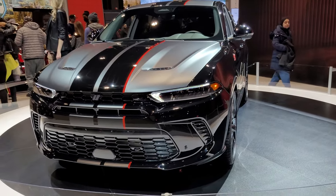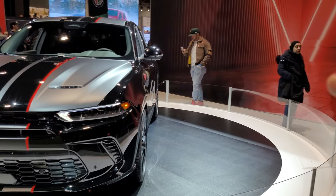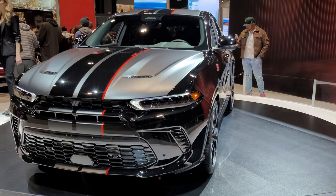And Dodge just... It's going to be cheaper. Yeah, it's going to be cheaper. And this is like a higher performance variant too, which Alfa doesn't have right now, so they basically just yoinked it.